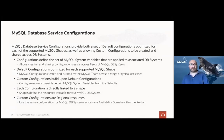We have a set of default configurations that are optimized to every shape that we support to launch a MySQL system on. So when you launch a DB system with MySQL, you set the VM shape that you'd like to launch it on. And because it has a certain set of resources, the configurations themselves tie directly to the shapes as well. For instance, we very specifically configure things like the buffer pool size and how many buffer pool instances there are, and redo log sizes, and all of these kinds of things. They depend on how much resource you have on the host itself.